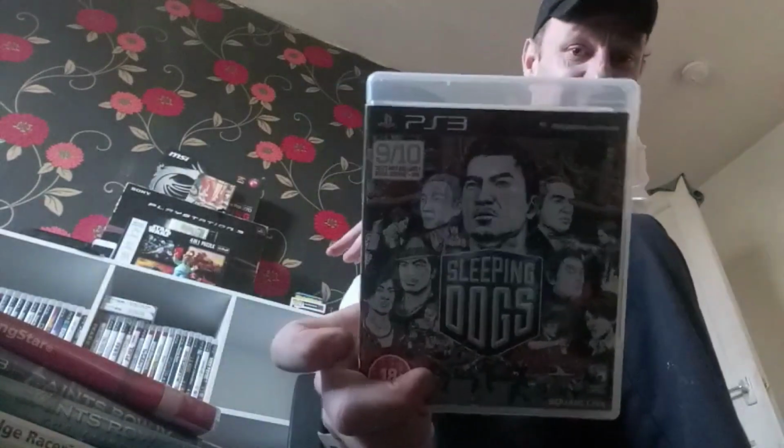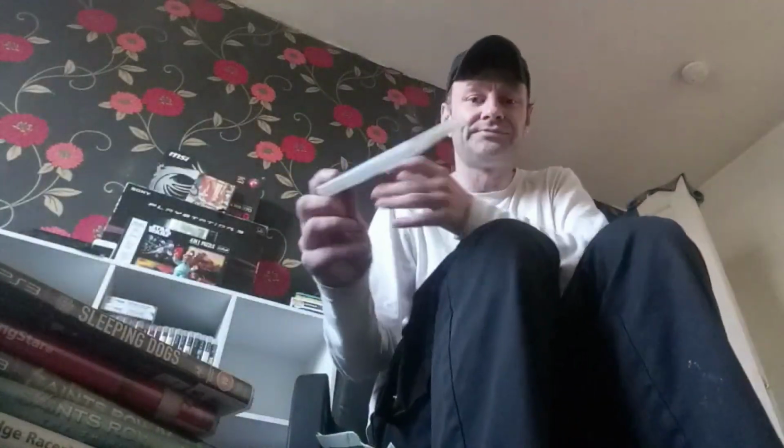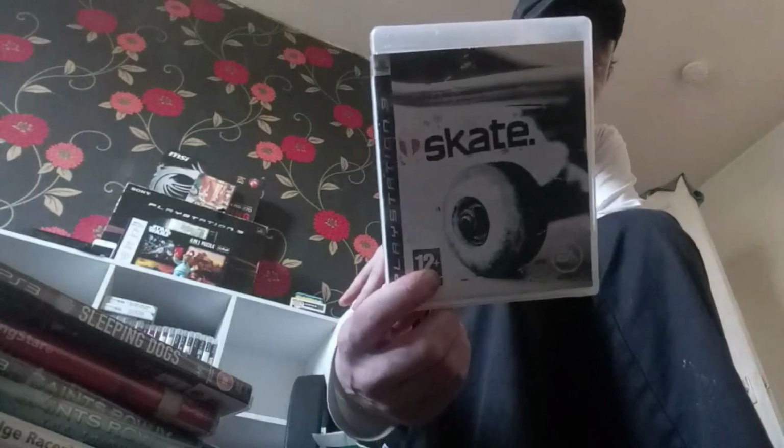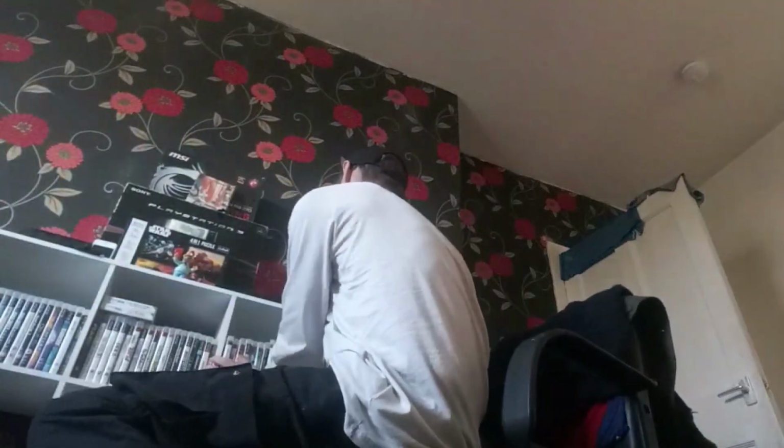Another great game, I played that on Xbox recently, the remastered version, Sleeping Dogs. And if you like Tony Hawk's original Skate, which is, if you remember, not in the greatest condition, but hey, it was a 50p game. Right, so getting down to the nitty gritty here. This is the last wee bundle. These have all been in order if you've noticed. Been a good boy there.